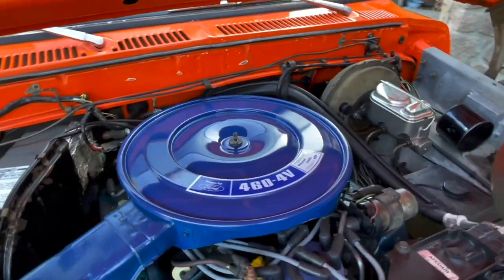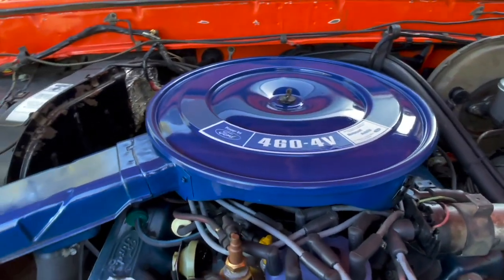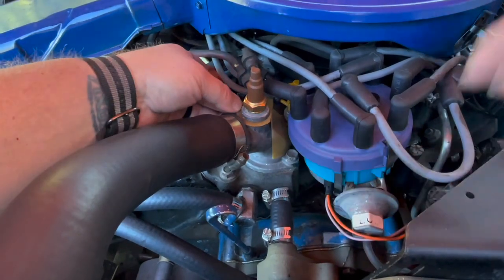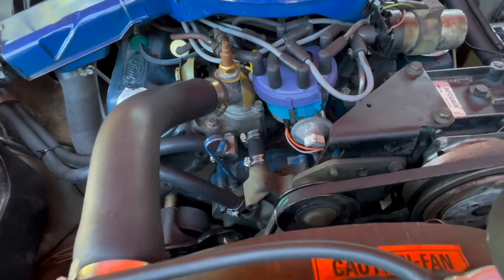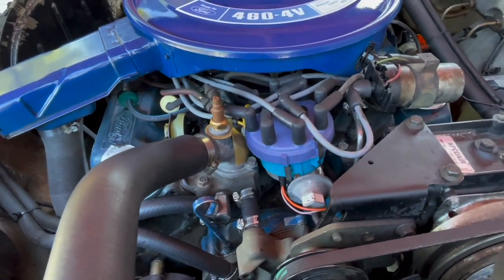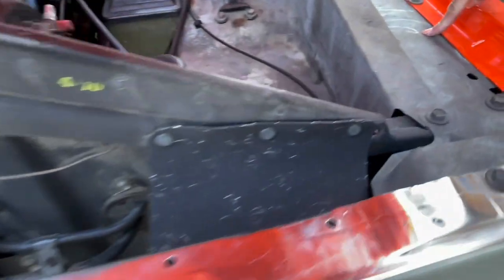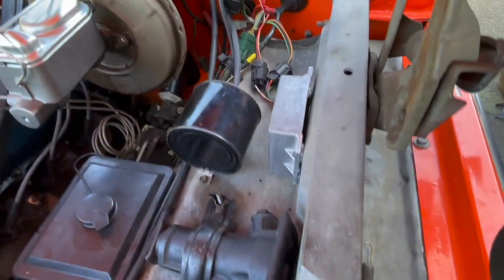But look at this. This is crazy. How often do you see this little plastic shield? Been on there since new. Usually it deteriorates and falls off, or someone changed something and they didn't put it back on. I mean, just all the plastics and stuff. It's crazy underneath here. The aprons. Oh yeah, chalk mark right here from the factory. Yeah, the aprons are in awesome shape.